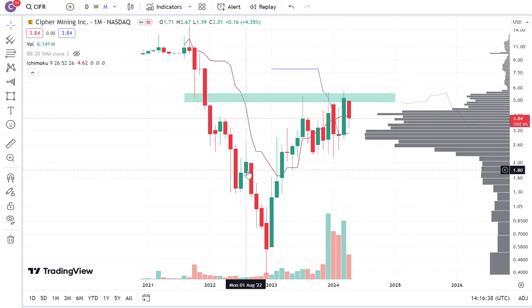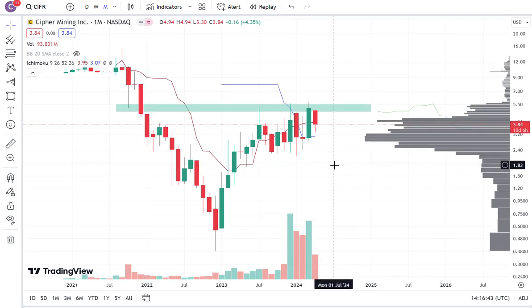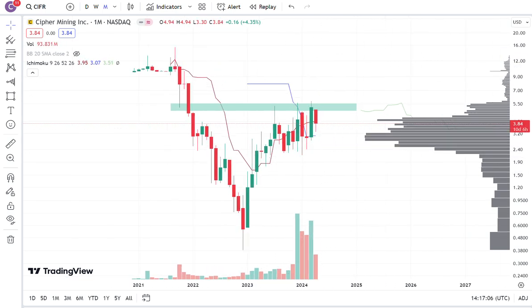The only thing that I would really like to see to truly confirm and have really strong conviction on CIFR, for traders especially, is if you can seriously flip the monthly Tenkan from a little bit of resistance over here back to true support. If you can do that, then you could potentially just keep riding the Tenkan up to push the price a lot higher over time. But the bullish crossover here is also very promising.